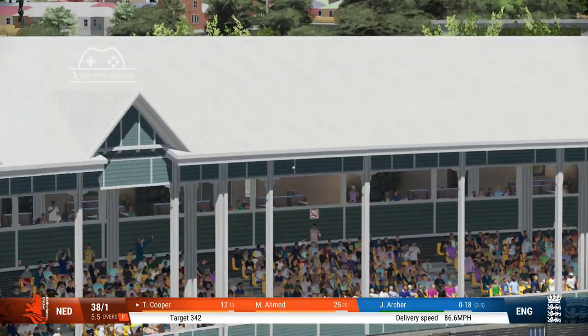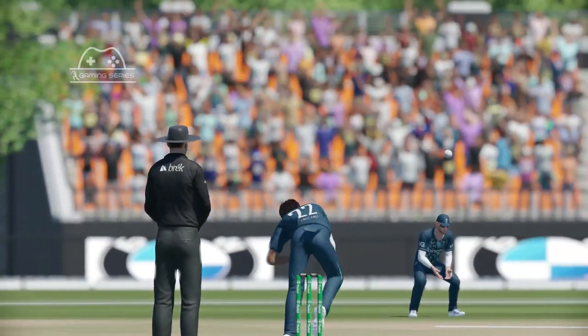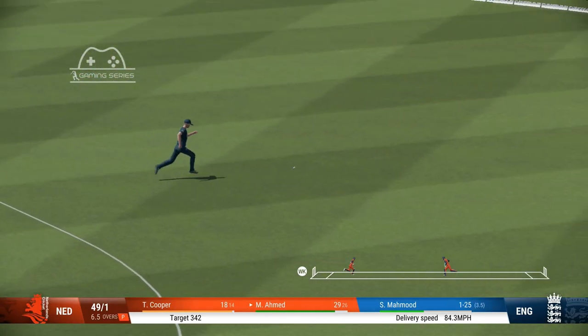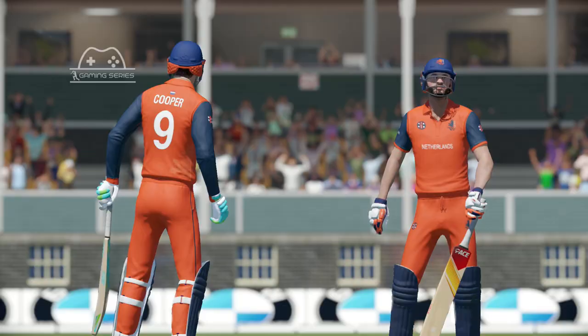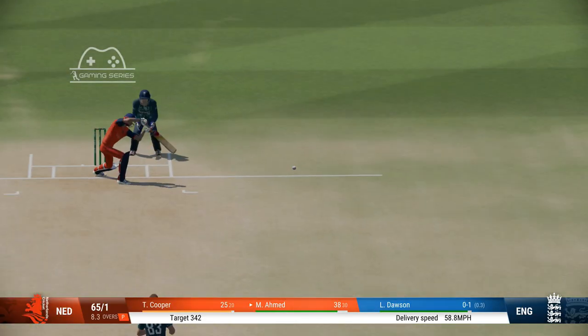Right out of the middle. Just missed the line. Not the worst delivery, but that was dispatched with interest. Mightn't get to the boundary. Should at least get a couple. A really good 50 partnership. These two are looking... Yes.